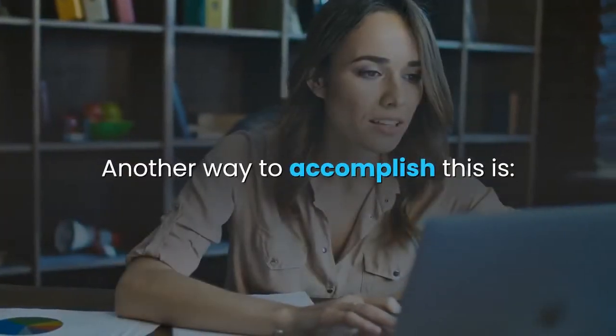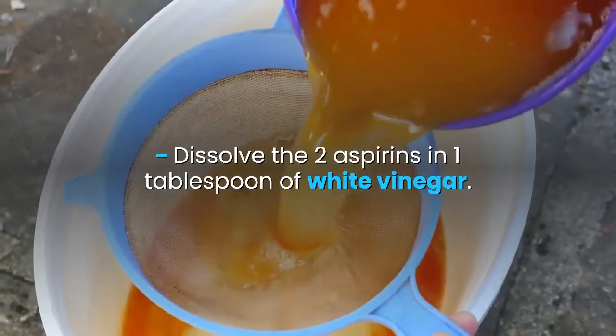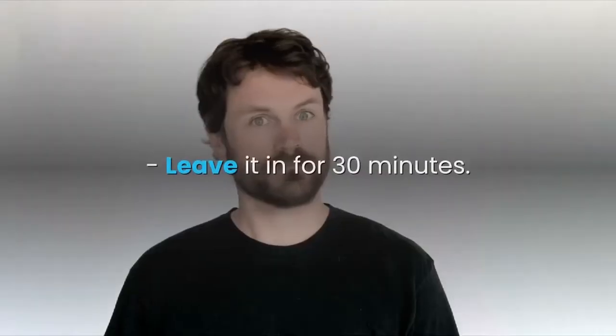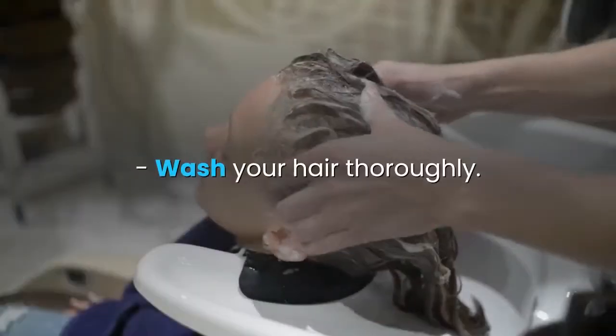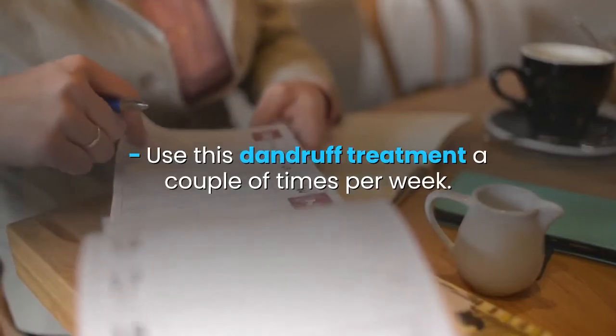Another way to accomplish this is: dissolve the 2 aspirins in 1 tablespoon of white vinegar. Massage the mixture into your scalp. Leave it in for 30 minutes. Wash your hair thoroughly. Use this dandruff treatment a couple of times per week.